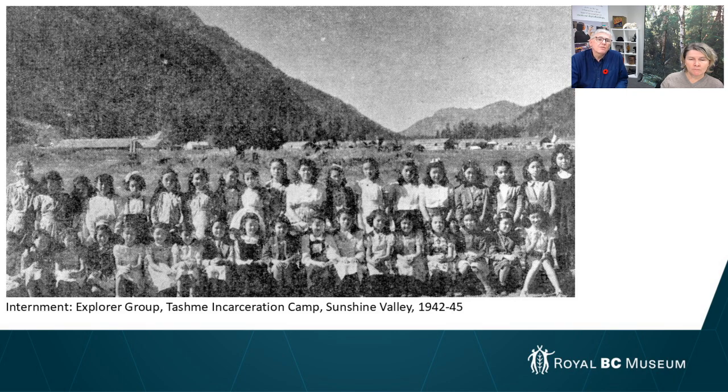And one of the reasons that I've chosen this photograph for today is I find it interesting that within this incarceration camp, there were activities prepared for certainly the children that were living there. This is the Explorer group. But the camp also operated certainly a Boy Scout camp. The community itself was encouraged to participate in the victory bonds, victory loans, raise money for the war effort, and create victory gardens so that they were preparing food for themselves as well.